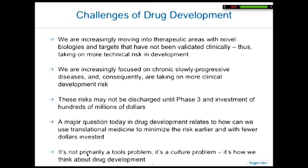And so a major question today in drug development really relates to how can we integrate a translational medicine approach into the various earliest stages of drug development to minimize the risk earlier in the process and to spend fewer dollars to get some informative answers also very early in the process. And in many cases, it's not a tools problem. It's not that we don't know what questions to ask and we don't know how to address these questions, but it's a cultural problem. It's how we think about drug development and whether or not we're really invested and dedicated to putting in the dollars to integrate a translational medicine approach in these very early stages of drug development.